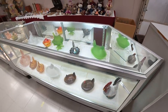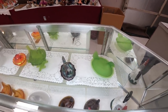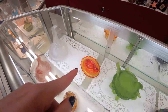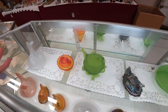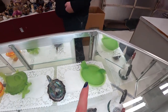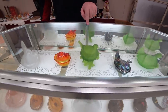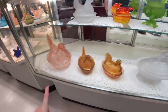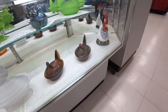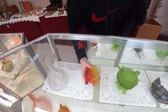Oh, the turtle. So, as far as the hens on nest thing, I like the more obscure ones. Like this one here is actually a turtle. Plus the color of it's really neat. And I also like the frosted glass, the green frosted glass one. This guy's cool, yeah. But he's not worth too much. The pink one's really big. And then obviously the amber glass one. This guy's got a really cool look to him.